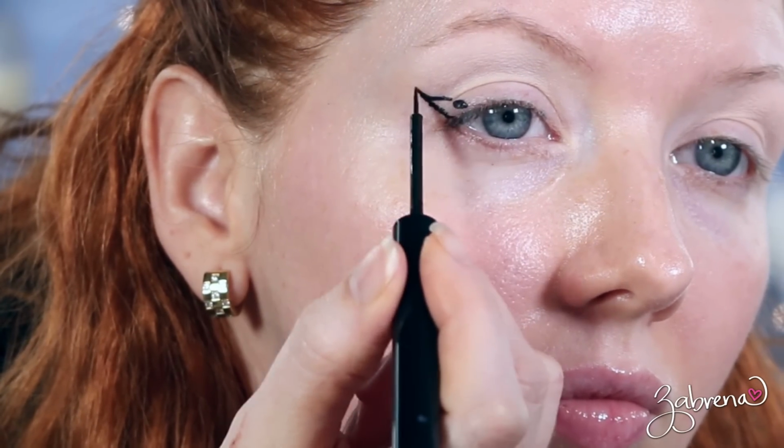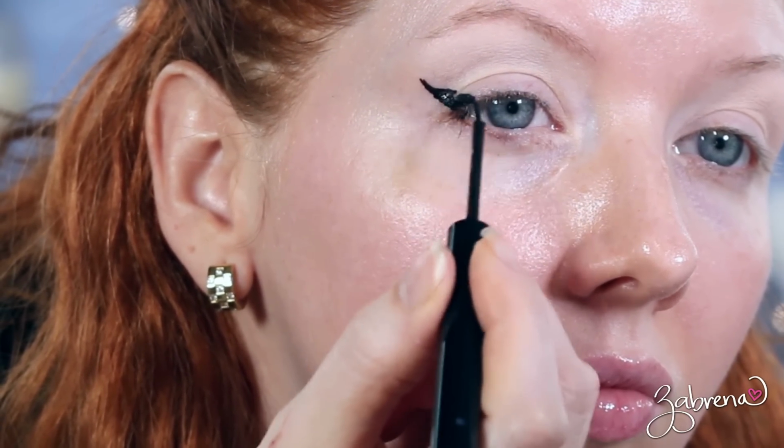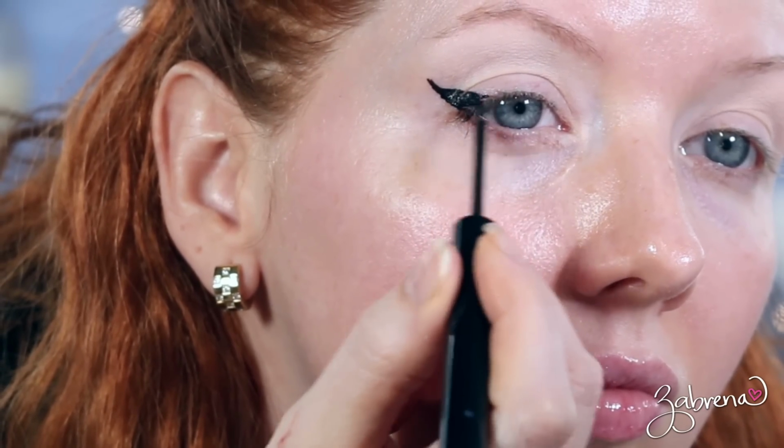It's not perfect and you do have to fill it in a little bit, but at least you're getting the shape of the wing and you can get a feel for what it would be like to draw it on yourself. When it comes to winged eyeliner, placement changes everything. If you have struggled with it in the past, or perhaps you've applied it like someone else has applied it, and you look back at yourself in the mirror and you think, boy, that just really doesn't look as good on me as it does on them.